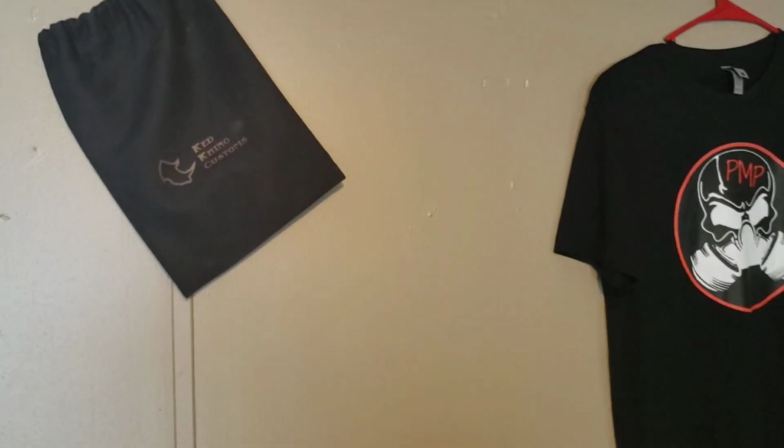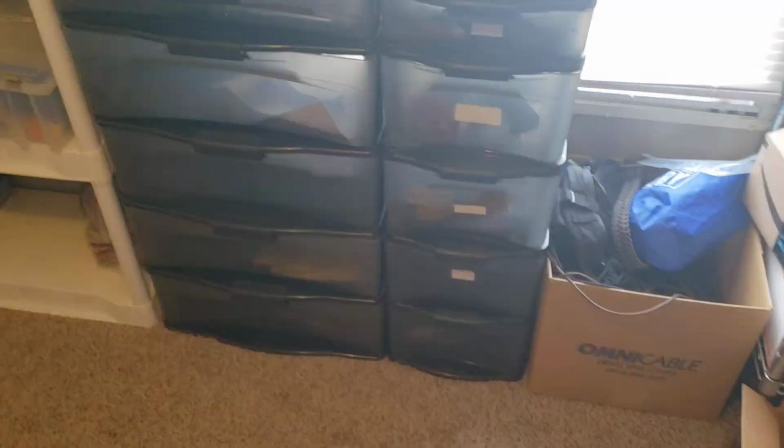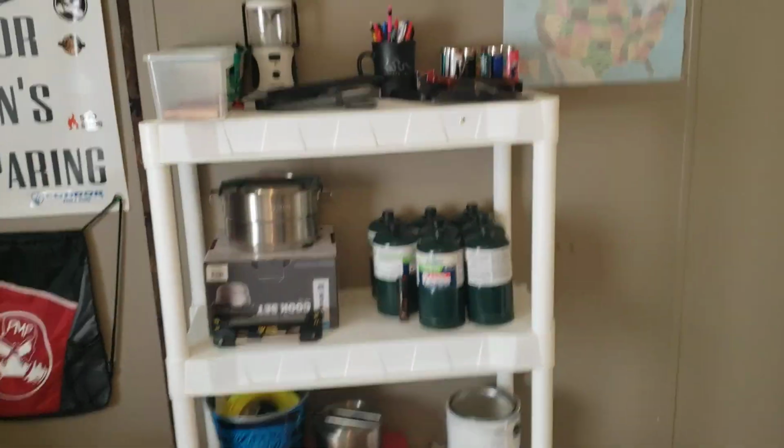I'm just here in my office. Nice shirt, I don't know if y'all have seen it. There's all my boxes. I keep things over there for kids and tax information and all that. Storage there, my printer. This is where I keep a lot of the items, the camera, some other things like that.